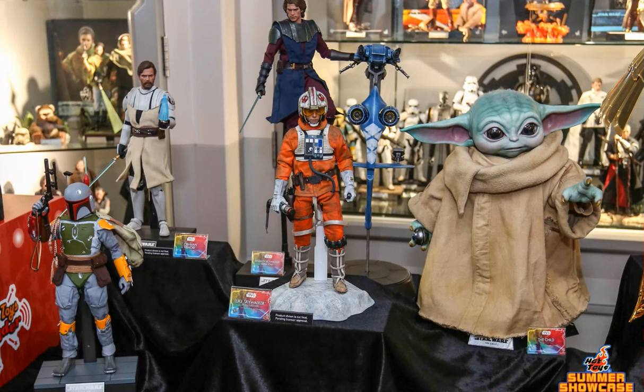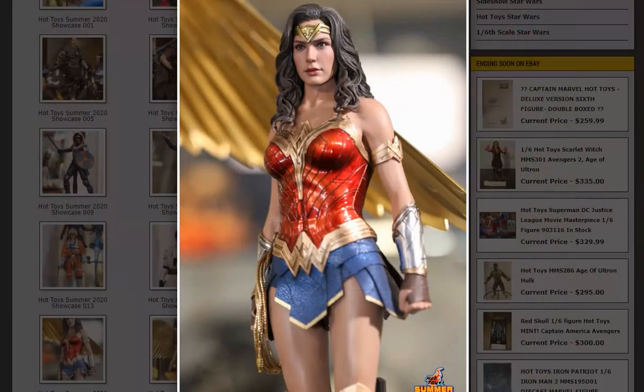And there you can get a good comparison as to how big that Baby Yoda is. So as you can see, he's a life-size figure, but he's basically just a little bit taller than your average Hot Toys figure, but much wider. So you do get a decent amount with that figure.